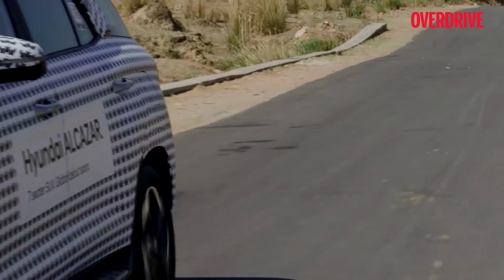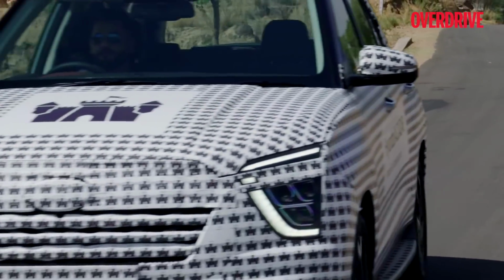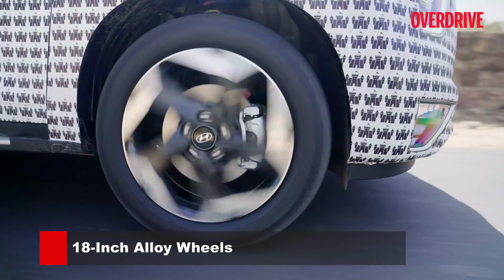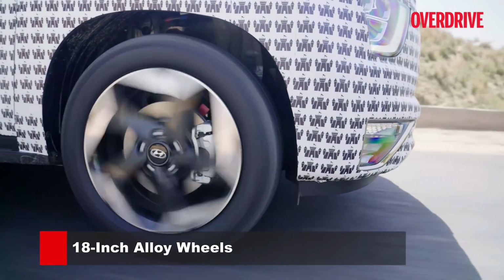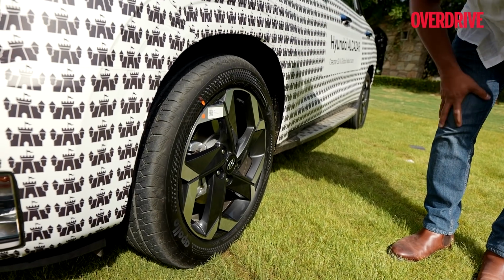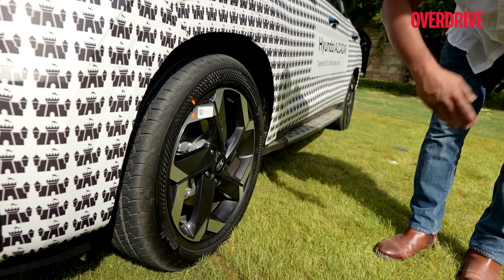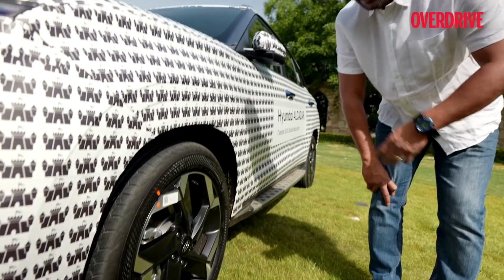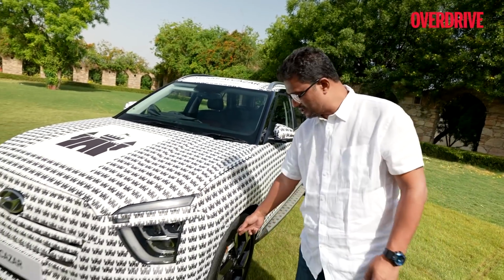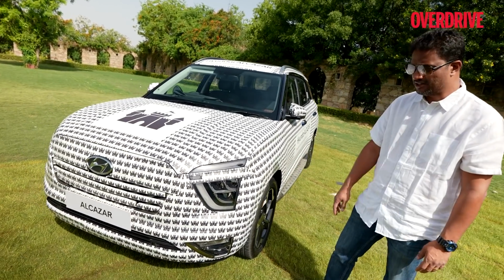So there you have it. These are some of the critical changes. Yes, the Alcazar will also ride on 18-inch wheels and tires. That's another important change that's come about. Unlike the 17 inches that you get on the Creta, the Alcazar starts from an 18-inch on the top end trims. We haven't revealed what the entire trim list is like, so we don't know what is going to be available on that. But 18 inches is the car that we are seeing here today.